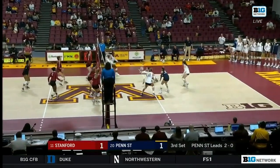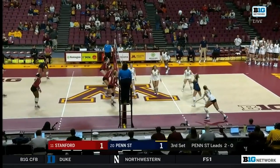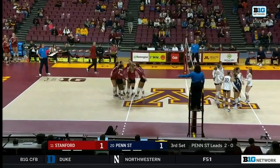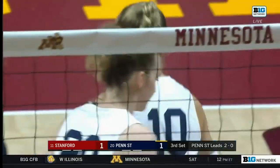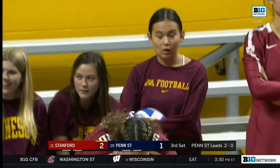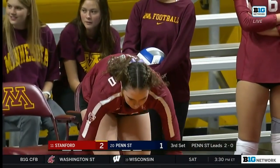The tip is nice, but that one a little high. Elisaya already picks it up. Looking for a touch, not getting it. Smart decision by Angelina Stark for going for those high hands. A great shot if you're an outside, but sometimes on an out-of-system ball, the blockers are going up, the timing's a bit off, but smart decision by Stark to go for those fingertips.